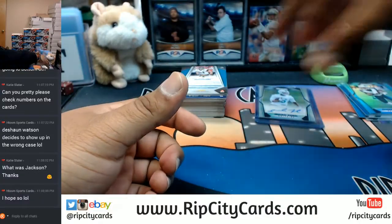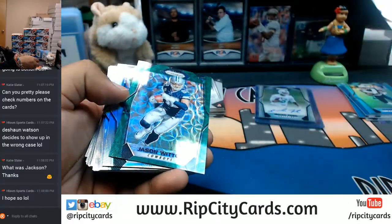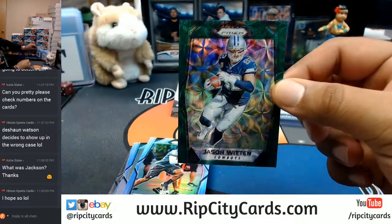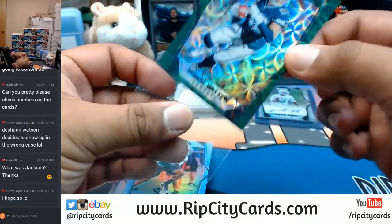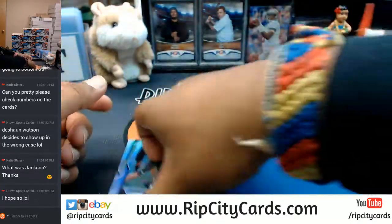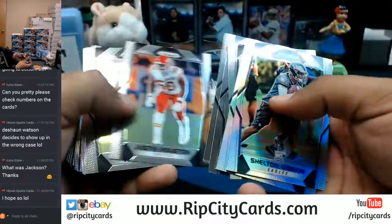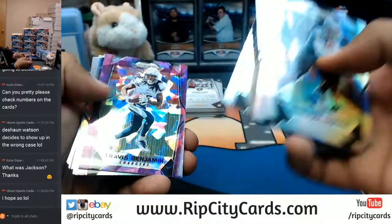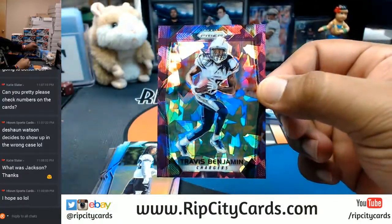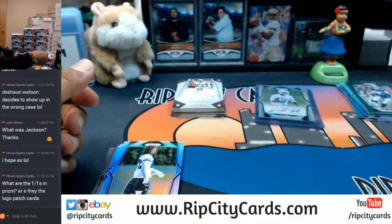I hope this break doesn't take me, you know, 2.5 hours like that NBA Hoops did. That was just painful. Jason Witten of the Cowboys with that green stuff. That is a cool looking card. Numbered to 99. A purple cracked ice for Travis Benjamin of the Chargers. Cool looking card. That is numbered to 75.